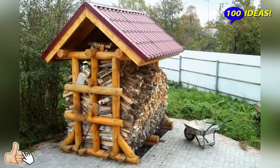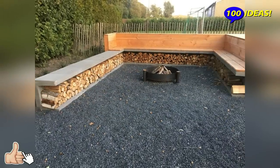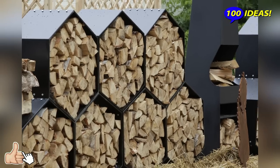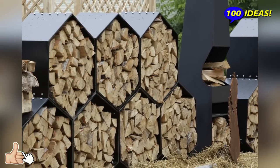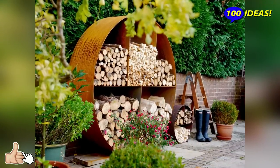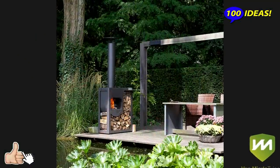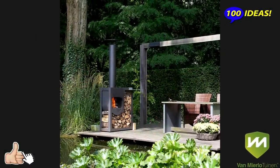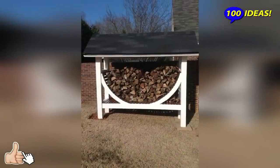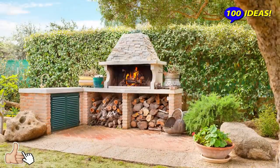A canopy is the simplest structure for storing wood, consisting of a floor, three walls, and a canopy. It is better to lift the floor covering a little so that moisture is not attracted from the ground. The shed can be used as an independent building or combined with a shed in the form of a gazebo. An attractive and original design with a door has an attractive appearance and complements the ensemble of landscape design. You can build a building separately or make it part of an economic block.